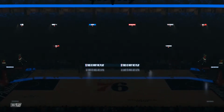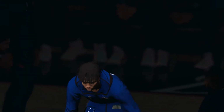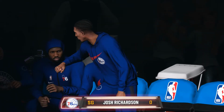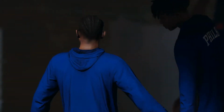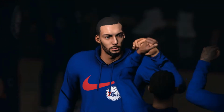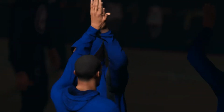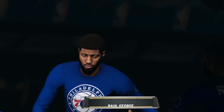Are your starters. At point guard, at 6 foot 3 inches, number 20, Markelle Fultz. At the other guard position, standing 6 foot 5, number 0, Josh Richardson. At power forward, at 7 foot 0 inches, number 27, Rudy Gobert. At the center position, at 7 foot 0 inches, number 21, Joel Embiid. The other forward, standing 6 foot 8, number 14, Paul George.